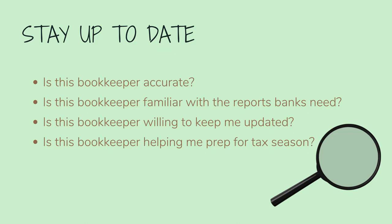Keeping on top of the data entry, reconciling, and reporting also means you head into tax season armed with every expense, depreciation, and deduction you possibly can file, saving you hundreds, if not thousands, of dollars on your tax bill. Bottom line, your bookkeeping solution should provide you with the reports and regular updates you need to make good decisions every day of the week.